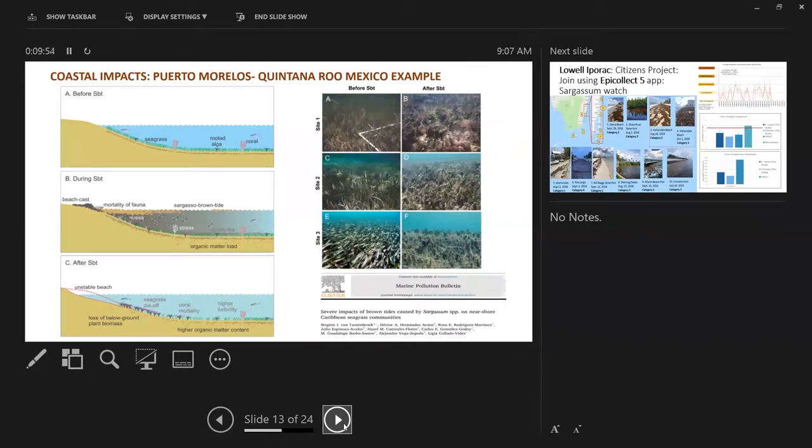And then the amount of nutrients that we measured in the algae that were deposited is creating a whole eutrophication problem in a short time. So after having the Sargassum, there is instability in the beaches, you are going to be losing the sand, and at least you say, well, you have some time for resilience, but the next year it comes again, and the next year it comes again.